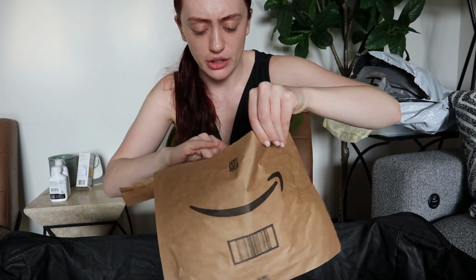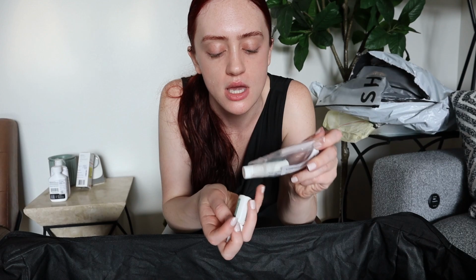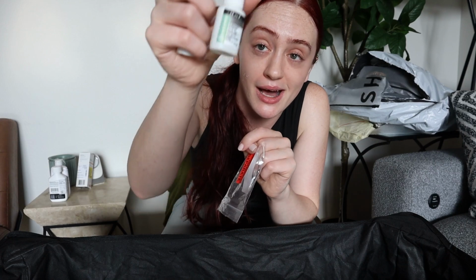Oh, I think this might be my nail glue. Hey, I am right. I get this nail glue from Amazon because normally I'm wearing press-ons. I'm not wearing them right now because I took my nails off for recovery from my surgery. If you want to check out those videos, I'll link them down below. But either way, that point aside, I'm going to need this glue when I want to put my nails back on.